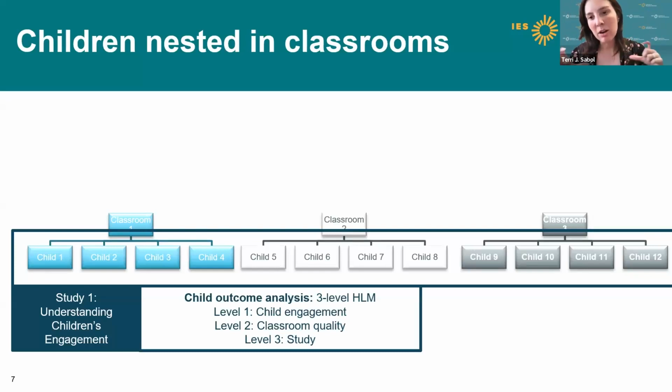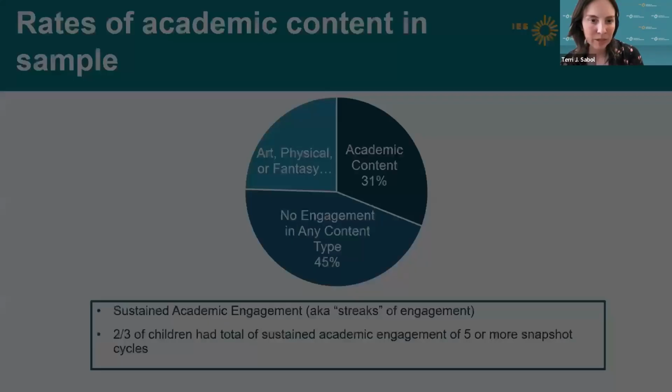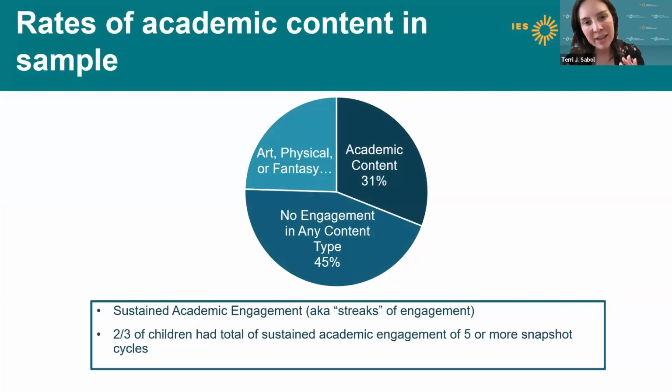So really our ultimate question is about average experiences across kids. Basically what we find is that a lot of our kids had no engagement of any kind. About a third of those snapshots were with academic content, and about a third were with art or physical or fantasy play. And so we started thinking about what it is at our core that we really care about.